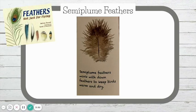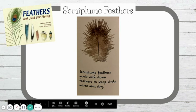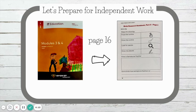Now that we have observed feathers, we've reread our text and hunted for the semiplume feather, and we've looked at the definition of what a semiplume feather does. It keeps birds warm and dry. Let's get ready for our independent work where we will write about the semiplume feather. Go to page 16 inside of your EL workbook. You'll know you're there when it looks like this.